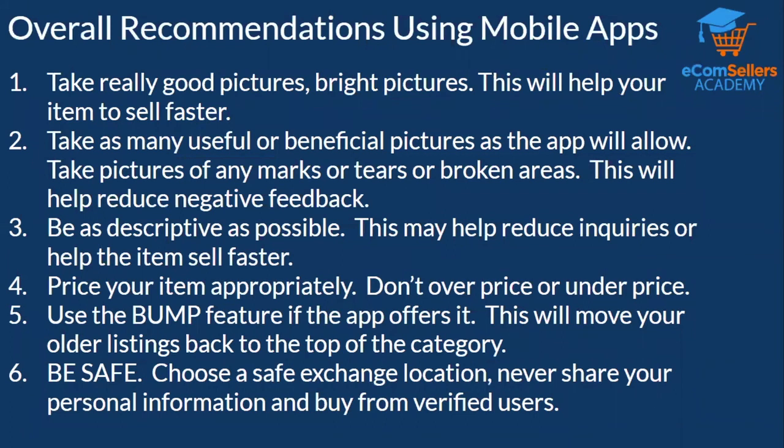So just as a recap, we do have some overall recommendations whenever you're using the mobile apps. You want to make sure that you're taking really good pictures. I know we say this in every training for every listing, but you want to make sure that your listings include really good photos. You want bright, vibrant pictures, and it's going to make your item sell even faster.